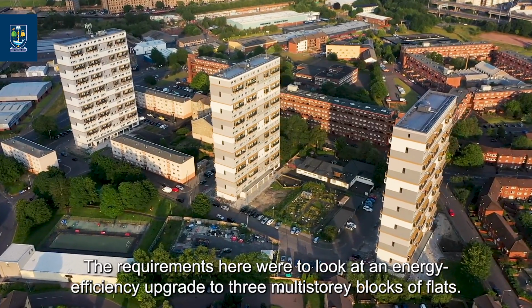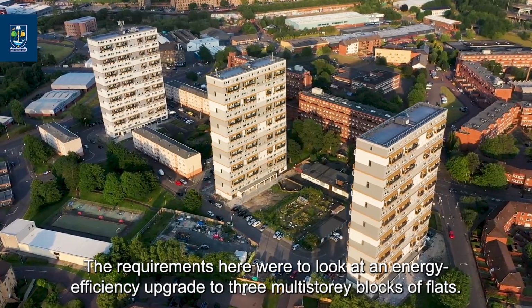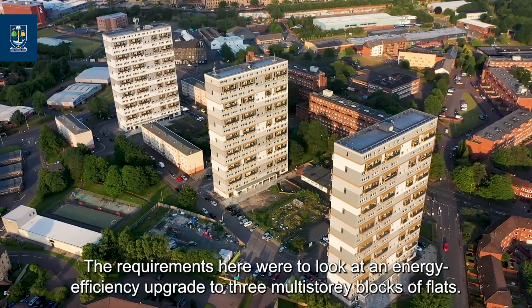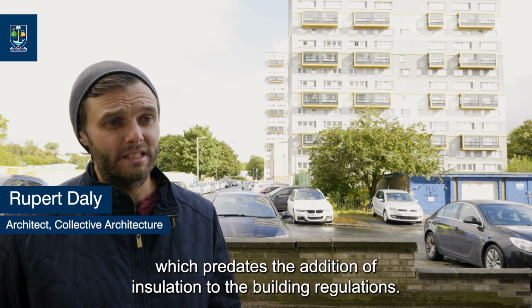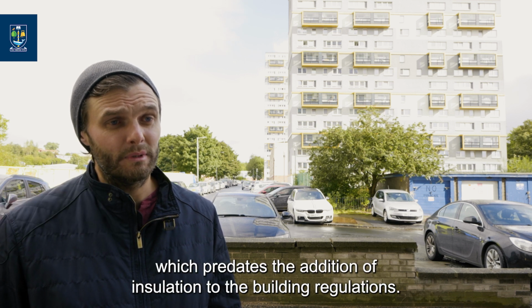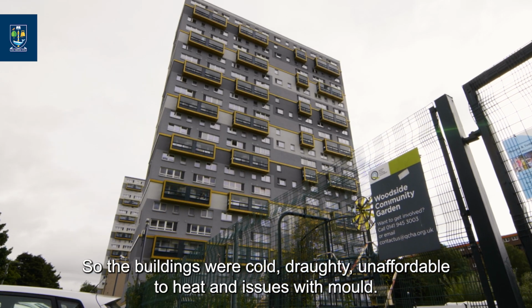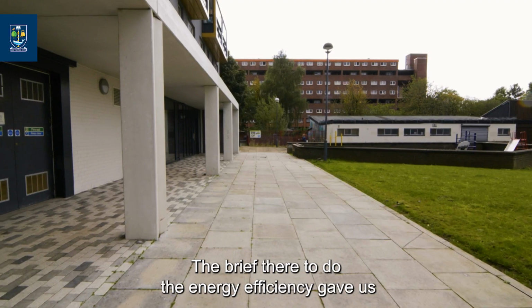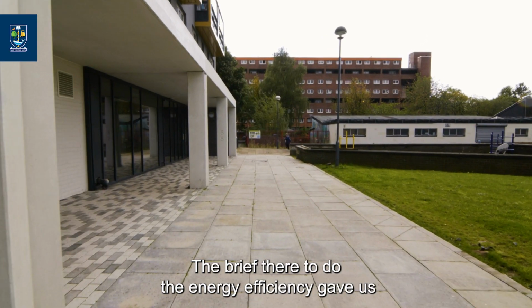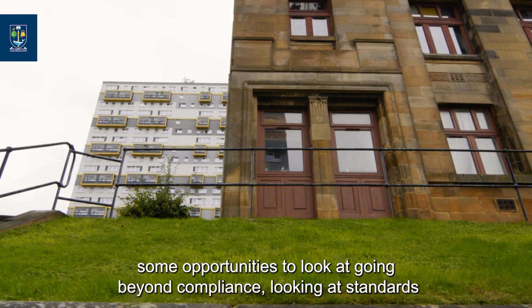The requirements here were to look at an energy efficiency upgrade to 3 multi-storey blocks of flats. The buildings were from the 1960s, which predates the addition of insulation to the building regulations. So the buildings were cold, drafty, unaffordable to heat, and had issues with mould. The brief to do the energy efficiency gave us some opportunities to look at going beyond compliance.